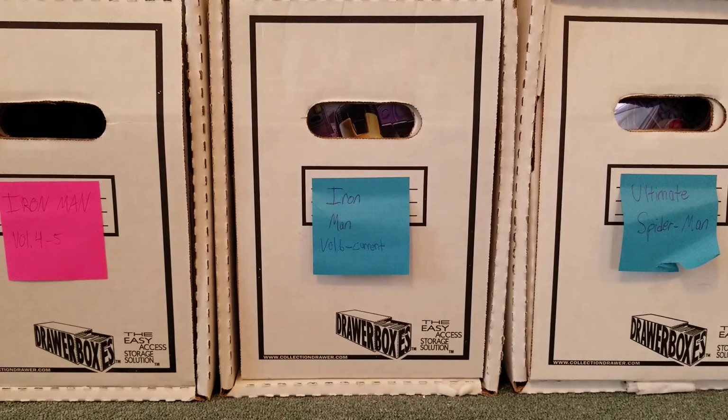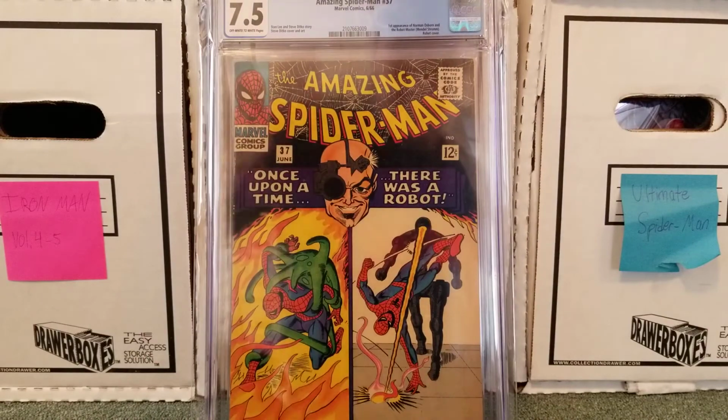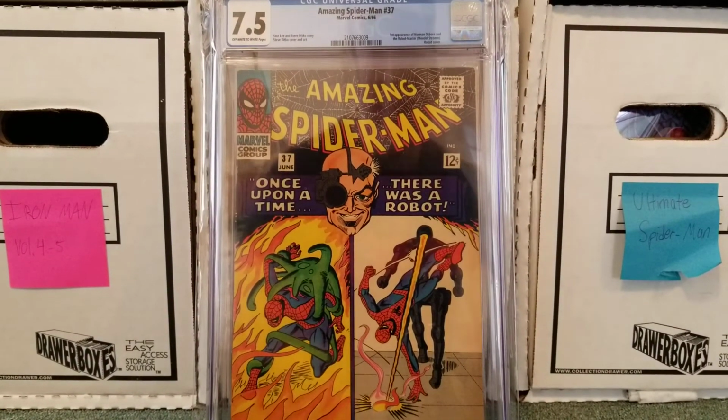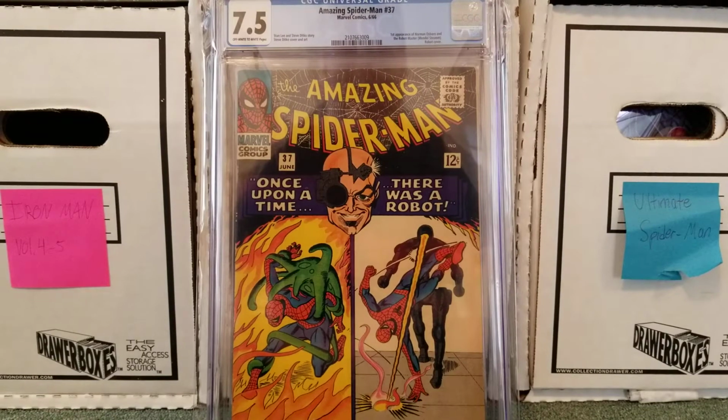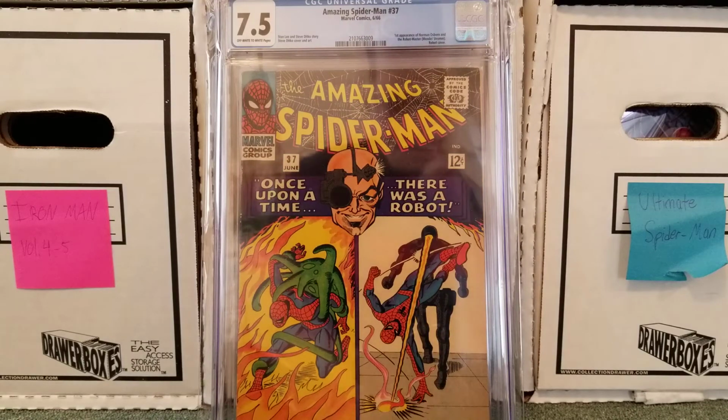Okay, and the last two, I don't know which ones I like more, the ones I just showed you or these last two. I got this, I believe, on eBay. I think it was $320. It's Amazing Spider-Man 37, first appearance of Norman Osborn, and Robot Master, who's Mendel Stromm, who was in the first Spider-Man movie with Tobey Maguire. 7.5. I don't think that's a terrible price. It's kind of right where it's at.